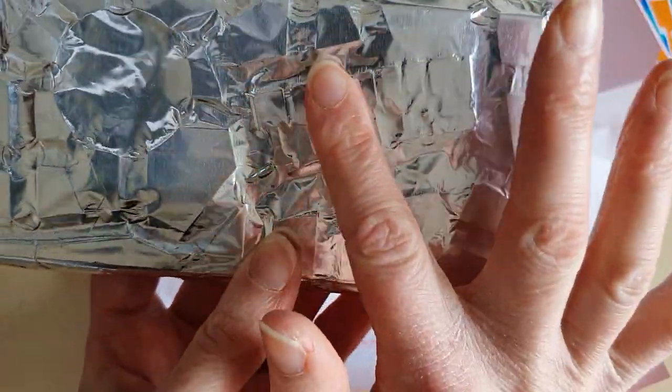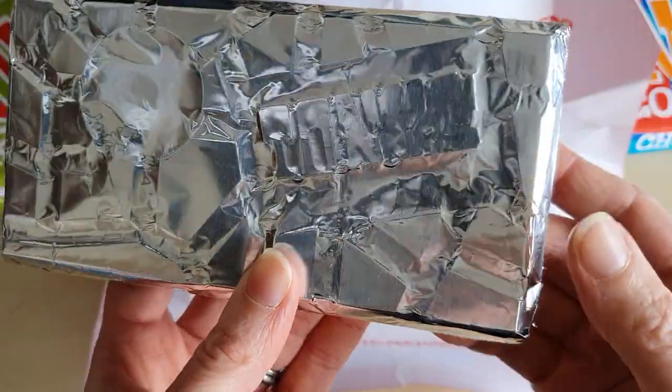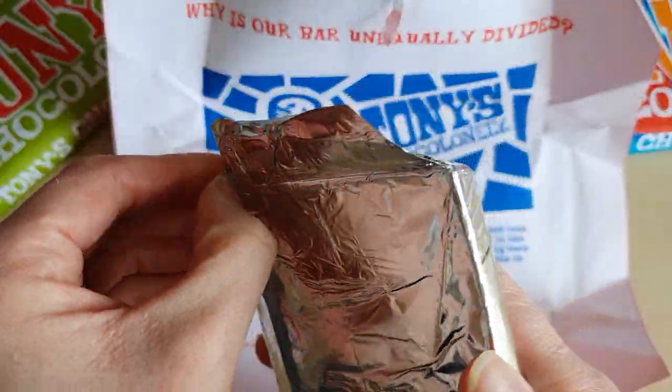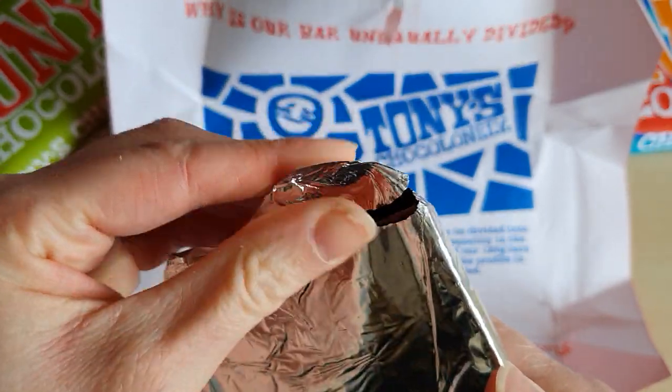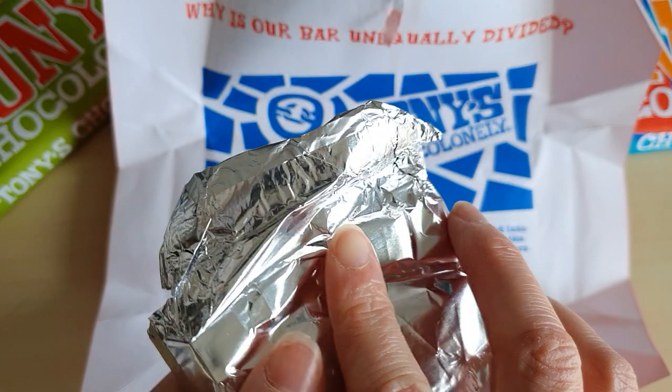So we can see the Tony's logo there. So we're just going to open this up a bit and break off a little piece.